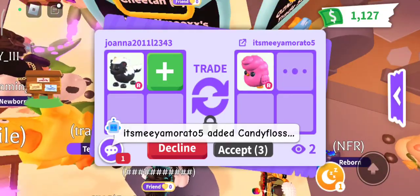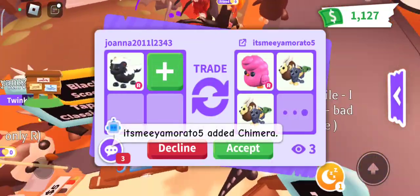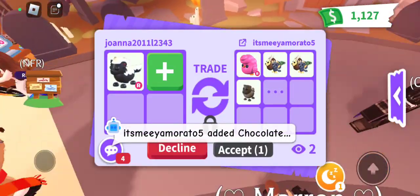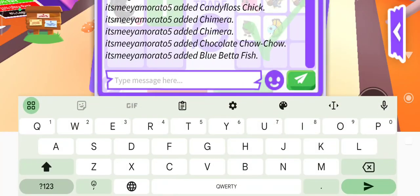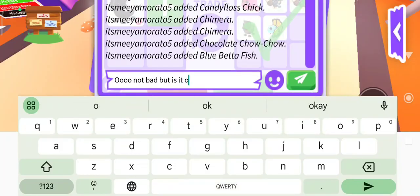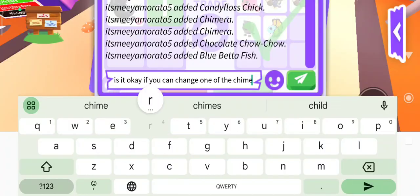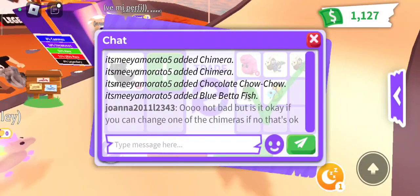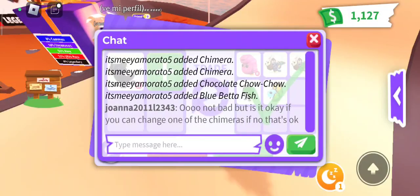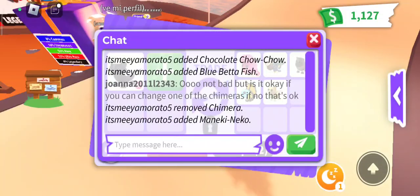Okay, guys, so someone is trading us and they are offering good. Oof. Okay, so a candy frost chick, two chimeras, a chocolate chow chow. Okay, so I asked them this, and I don't know. Should I do it?